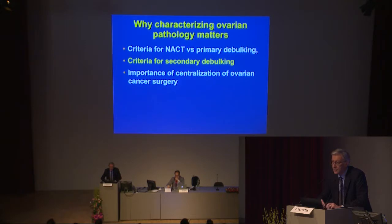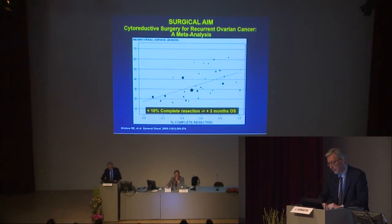Second point is criteria for secondary debulking. We will also ask people who are doing imaging, ultrasound, and other imaging, can we operate this patient? What is the current state of knowledge now? It's the same as primary debulking. The more you do in R0 resection, the better the survival.